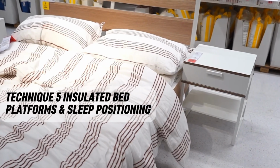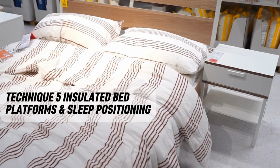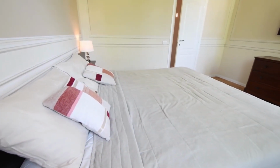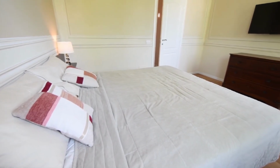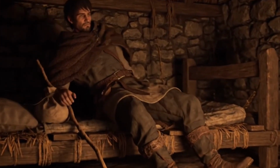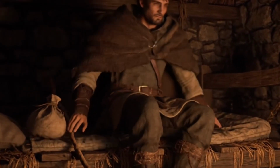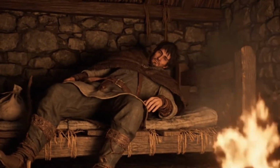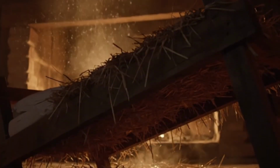Technique 5. Insulated bed platforms and sleep positioning. Today, we think of beds as comfort: memory foam, heated blankets, 2 pillows or 5. But for Toma, bedtime was strategy. His bed wasn't soft. It wasn't even really a bed, just a raised wooden platform padded with straw, angled slightly upward like a reclining bench. And it wasn't just him on it.